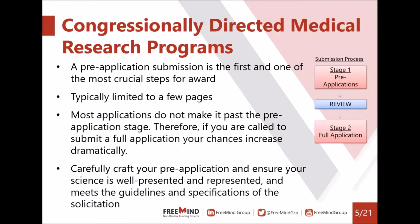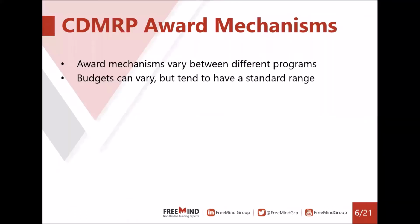After the pre-application is submitted, it is reviewed, and you are hopefully invited to submit the full application. After that stage, there is an additional review process, some pre-award discussions with the representatives of the agencies, and then hopefully the award. Everything that they do is done through a few award mechanisms. They vary between the different programs and topics, both in terms of budget and specifications. But there is a standard range, and I just wanted to show a few examples.